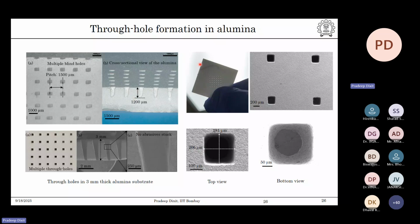For example, this is about 1 millimeter thick alumina. We are also able to create the vias in 3 millimeter thick alumina. You can see that these are all through holes having a size of less than 300 micrometer. So the message here is that even in sintered alumina, which is a difficult to machine material, by using the ultrasonic micromachining process, it is possible to create this kind of through holes without any problem.